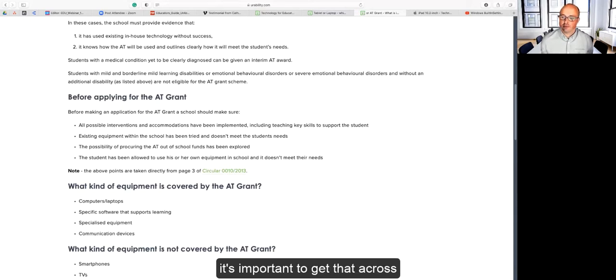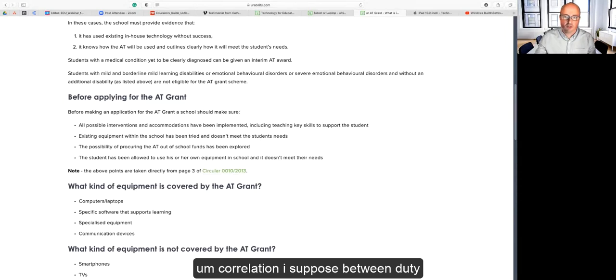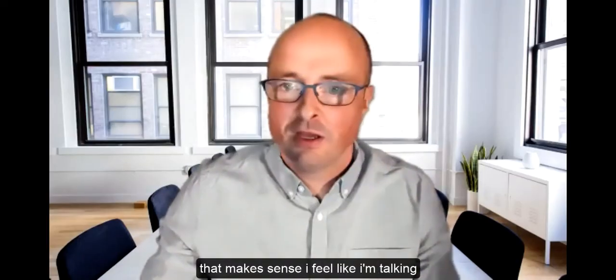Relationship between both. That's important to get that across. It really is. But what I will say is, in that application for reasonable accommodations, you need to prove that the student has been using technology. So if they're using in-house technology or their own technology for accessing the curriculum and for giving back homework, well, that's proof enough. You do need to prove in the reasonable accommodation application that the student was making use of it, and it was their main method of engaging with the curriculum. So that really is where that mix-up comes from. But it's really important to get that out there, that there is no correlation, I suppose, between both. Does that make sense? I feel like I'm talking at you.